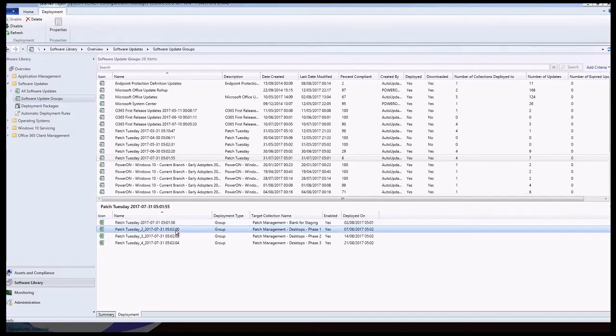Then collection 2, we will actually deploy to a test collection of devices that are readily available to do testing and analysis with line of business apps before actually deploying to the next phase. So these could be the designated IT testers whose general role it is to identify issues in the functionality testing.